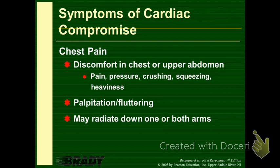So, let's look over those signs and symptoms again. Discomfort in the chest, pressure, pain, crushing, feels like someone's sitting on you, all very classic signs. Palpitation. Y'all know what a palpitation is?